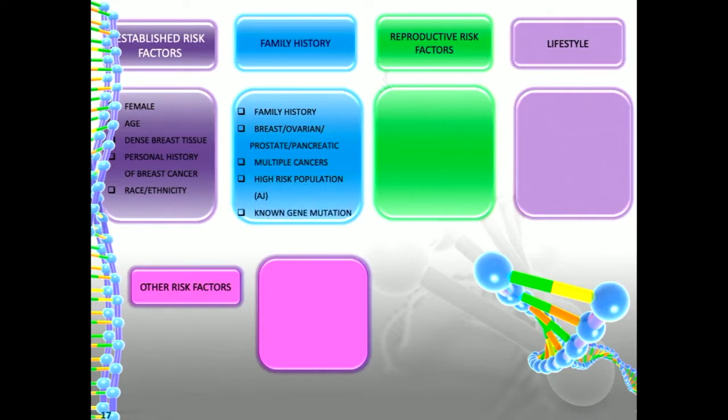Reproductive risk factors: when you start your periods early, when you stop your periods late. Say you start at 11, and then your menopause is at 55 or 58. This is all about the exposure to those natural hormones. So women who do not have children incur a little bit more of a risk than those that do. Why? Because of the exposure to those natural hormones.